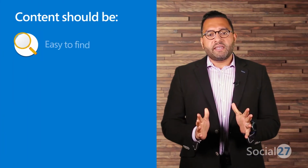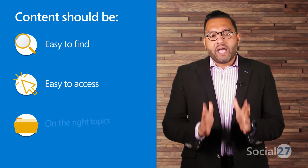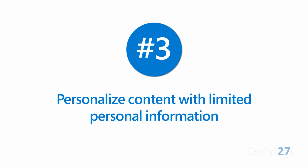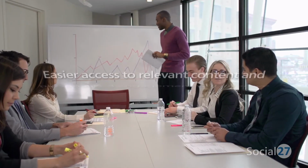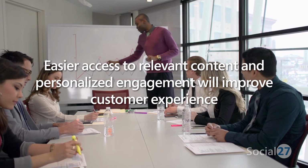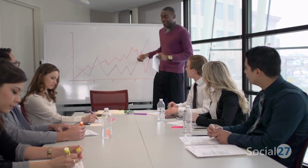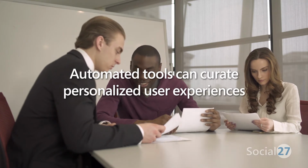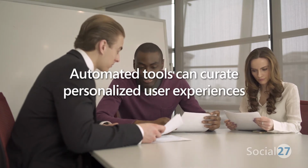Content should be easy to find, easy to access, and on the right topics that your customers are interested in. Number 3, personalized content with limited personal information. Millennial buyers are selective in filling out forms or sharing details, so B2B marketers need to be nimble enough to engage with them without relying on too many details upfront. Easier access to relevant content and personalized engagement will ensure better customer experience. While it might sound paradoxical, automated tools can curate personalized user experiences without knowing personal details.